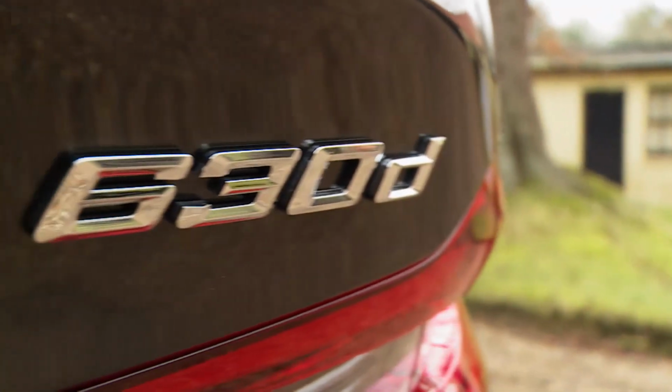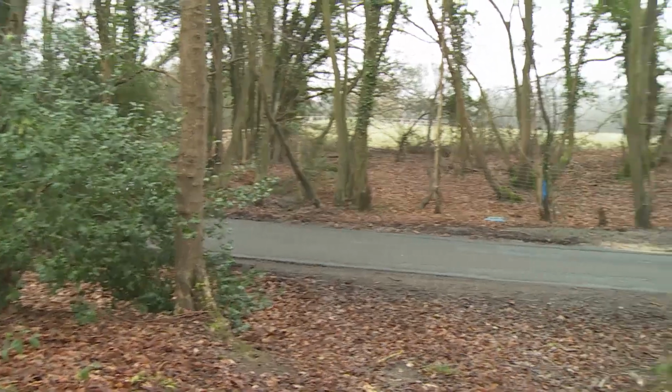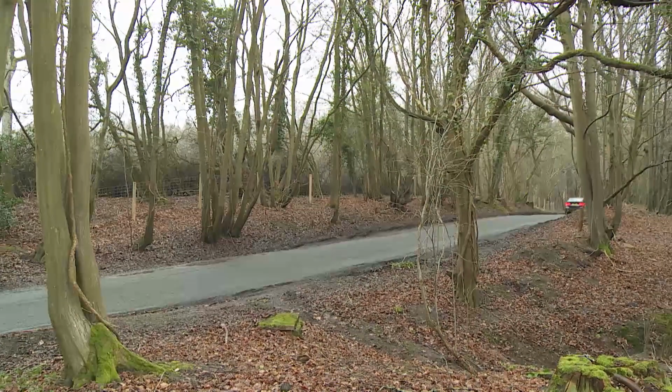Those figures apply to the rear-driven 630D diesel variant that's the efficiency champion in the range, showcasing frugality and cleanliness improvements rated at around 15% this time around. To give you some perspective on that, a rival Mercedes CLS 350D can only manage 48.7 mpg and 156 grams per kilometre of CO2, so quite a difference. We have a few caveats to cover though.